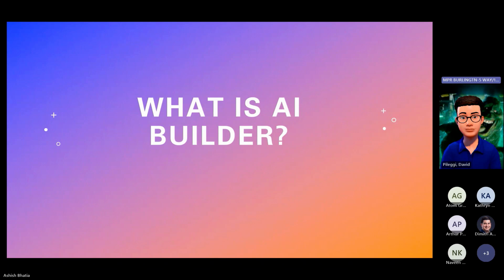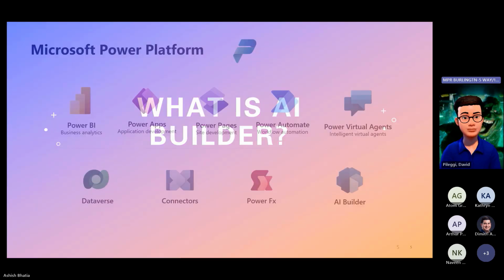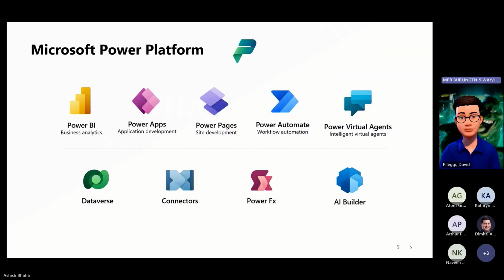Show of hands in the room. Anybody familiar with AI Builder? Maybe in the room. So AI Builder is a no-code AI platform within Power Platform. But before we go there, Microsoft Power Platform has a lot of Power tools like Power BI for business analytics, Power Apps for app building, Power Pages for website development, Power Automate for low-code automation, and finally Power Virtual Agents for interactive chatbots.